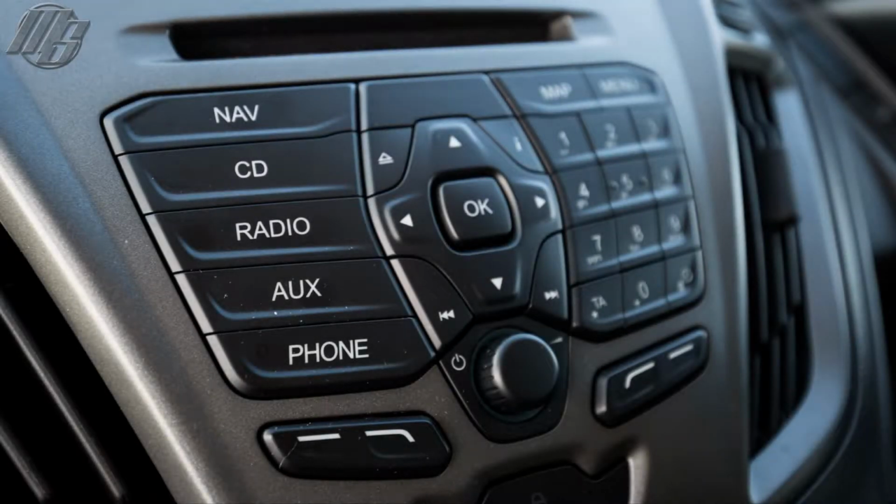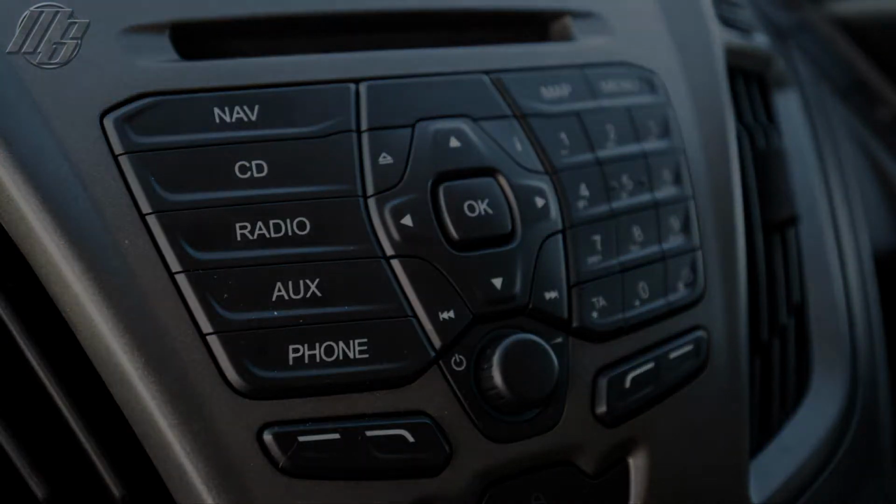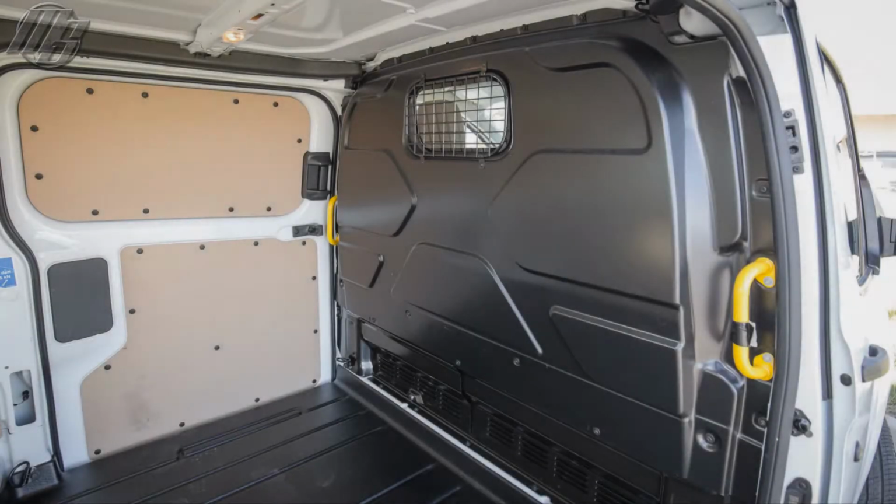Maybe that's why the press evaluation vehicle it loaned us for a few days wore a rainbow wrap that could be seen from space, though the actual rationale is to promote the fact you can order your Transit Custom in more than 100 factory colors, including Mr. Whippy Pink, for $1,150 if you're willing to wait for it to arrive. There are only 5 regular colors available.